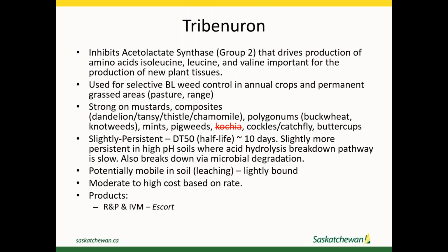Again, polygonums like buckwheat and knotweeds are on there. Mints that we talked about before with metsulfron. Pigweeds, again, kochia is resistant. And cockles, catchfly, and also buttercups are on the tribenuron label.